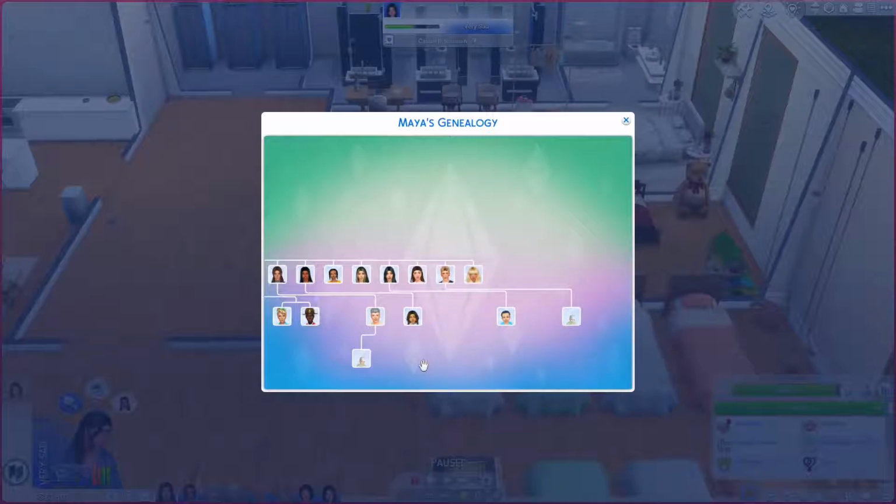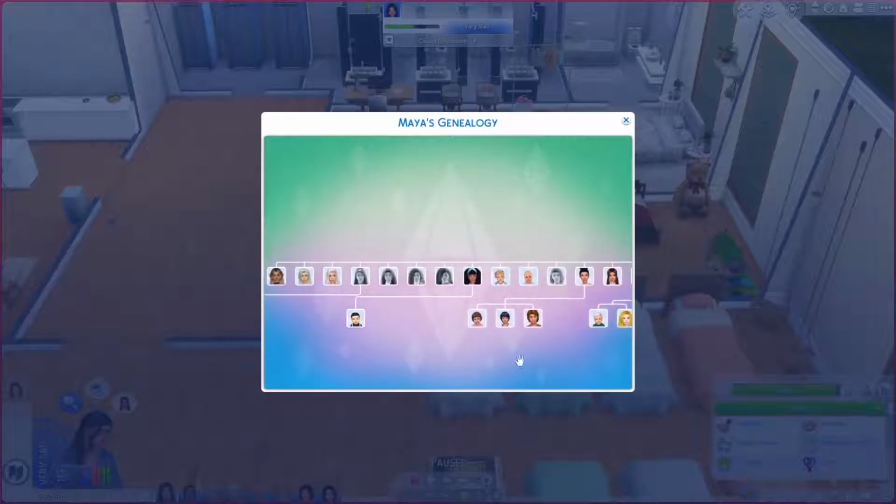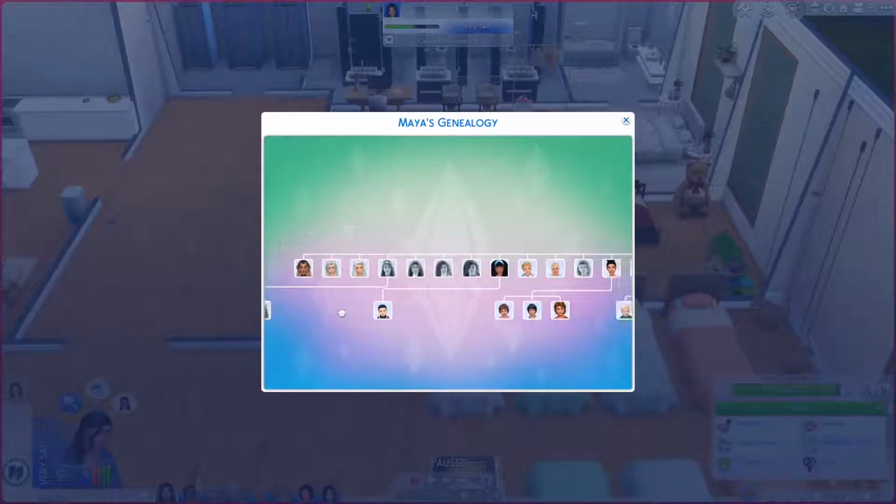That's so freaking cute. I love it. So let me just go through our tree because I have no idea who's still alive and who's not. So we got Roxana. Oh my god, we have Olive and Peony.